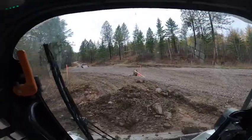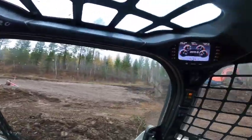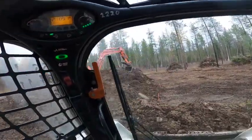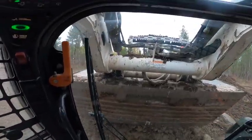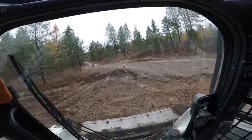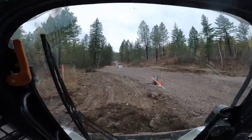I like the Bobcat cabs as well. I feel like they're just as quiet as any other cab. I guess the Cats have a pretty good cab as far as noise goes. But the Cats have zero storage space. Even the one machine I was running this summer, a brand new 2022, maybe 2021 Cat 259, has no storage in that thing. There's not even room to put a cup, no cup holder, no glove holder, no nothing. And I do like that this has at least some storage space.